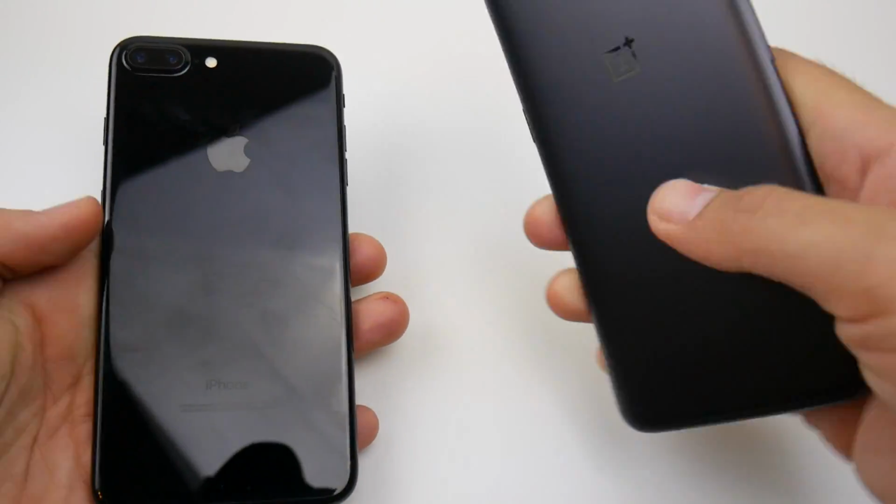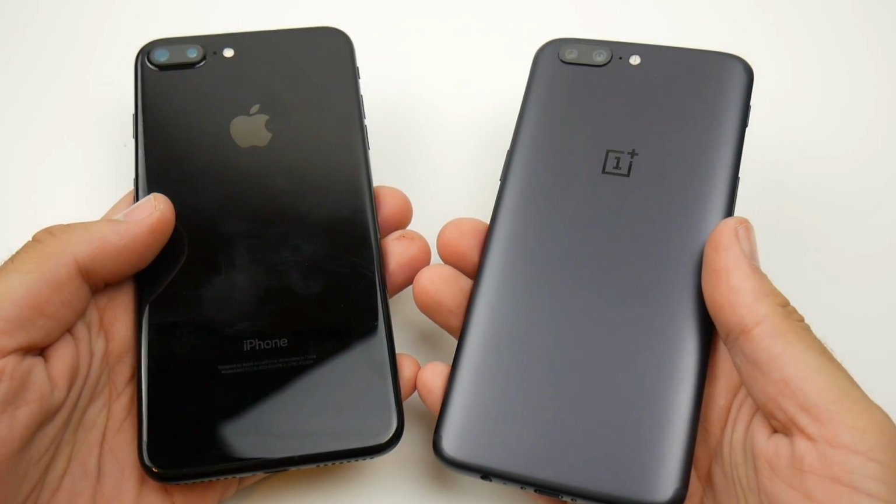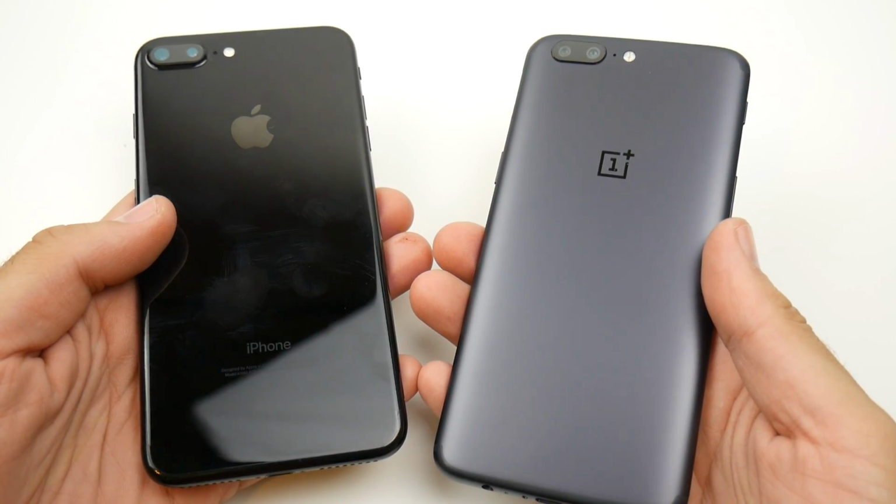iPhone 7 Plus versus OnePlus 5 speed test. That video's coming up right now. Let's go.